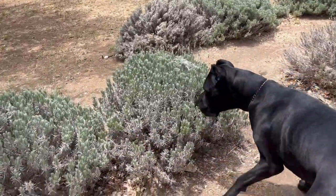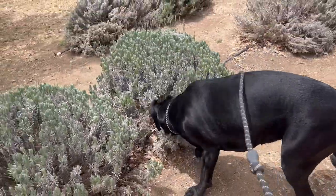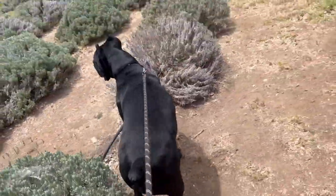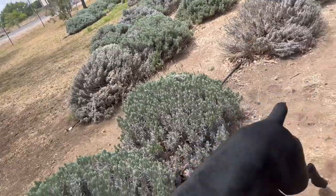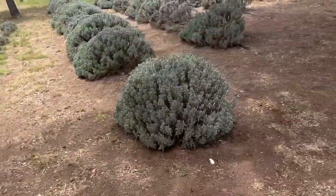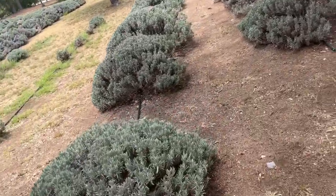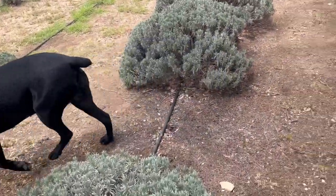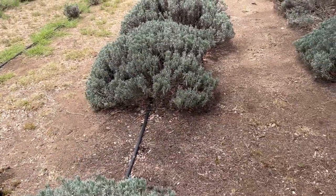Careful, baby. Oh, there's something in there. Leave it. Probably a frog or some small animal, lizard. Leave it. Come this way. Oh, it's beautiful out here, y'all. To recharge. Come this way.